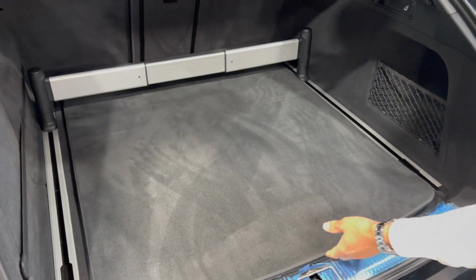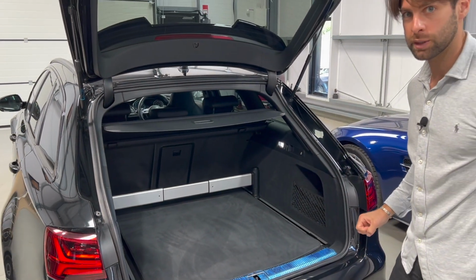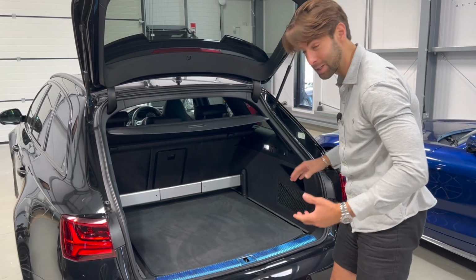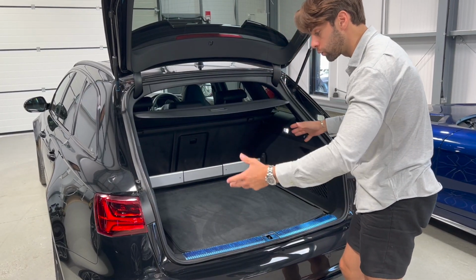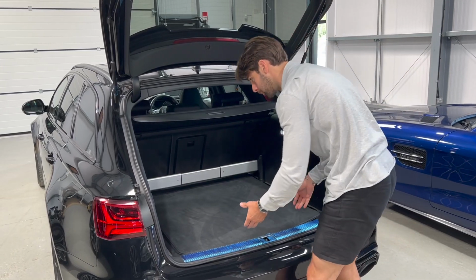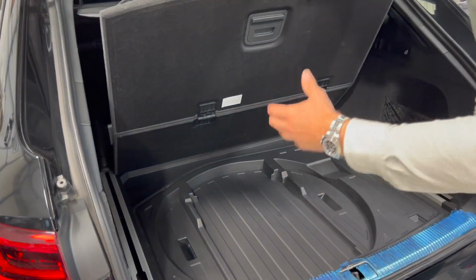So if you roll all of the seats flat and you have wet gear, skis if you want to take this car for a ski season, because it is the ultimate car to take to a ski resort with its all-wheel drive system, you can turn this upside down, lay any wet gear on the boot floor, and you don't risk damaging the carpeted boot floor. Really nice cost option.